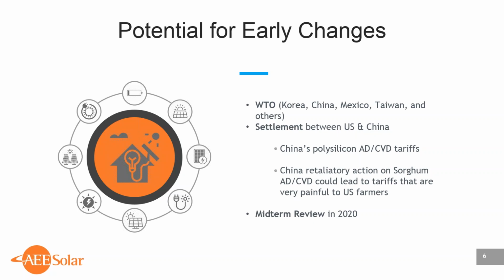And then a final possibility for modification, which is not included on this slide, is a product exclusion process, which was announced in the proclamation. The U.S. Trade Representative will publish procedures on seeking a product exclusion around February 23rd. Until they release that guidance on the procedures, we won't have a great idea on what they have in mind and how productive that process will be, but it's certainly something to look at. Next slide, please.